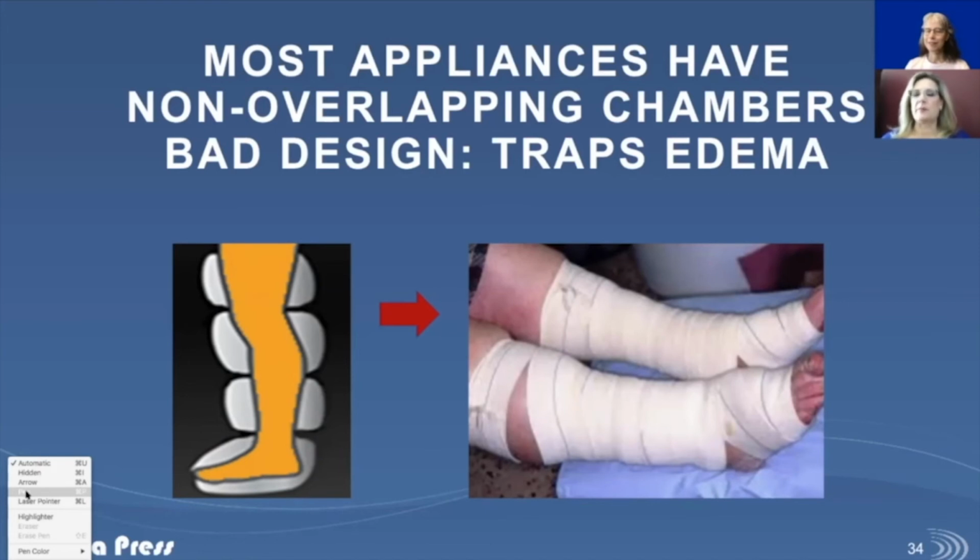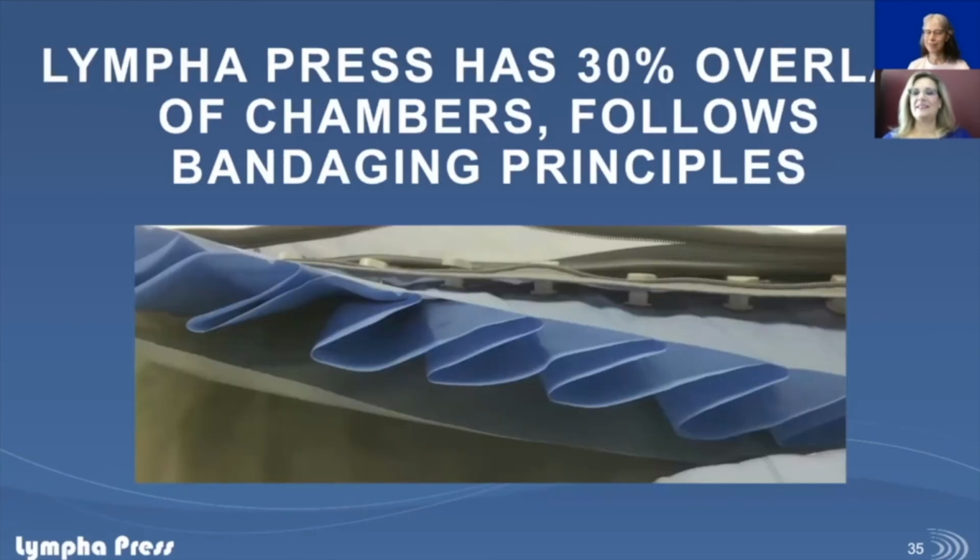And with the overlapping chambers, we avoid those gaps between the chambers that you can see here on the left picture. And then that actually translates into what you see on the right-hand side of the screen. And this slide shows you exactly what we're talking about. And you can see the diagonal movement of those chambers and how they do overlap. So that follows those principles of bandaging, as Karen described a little bit earlier.